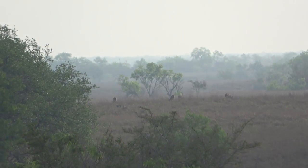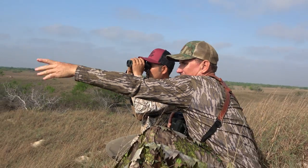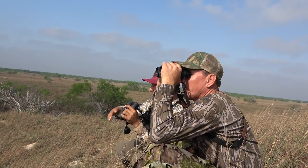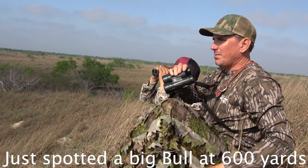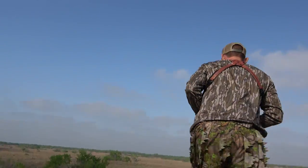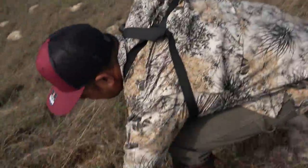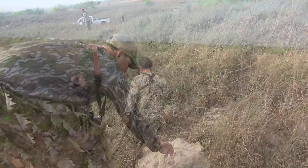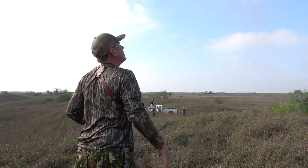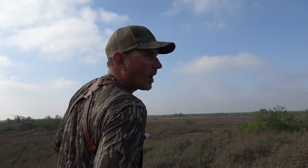We've got whitetails over here on top of the hill right now. Right through there, he's going behind a bush right now. I'm to the right. The wind is perfect. It's coming from him to us.